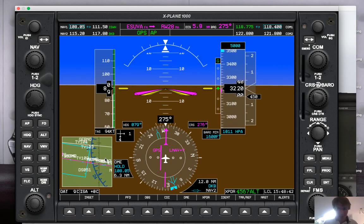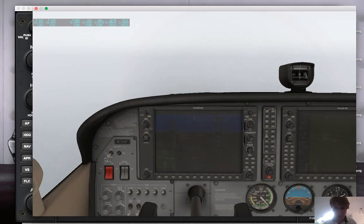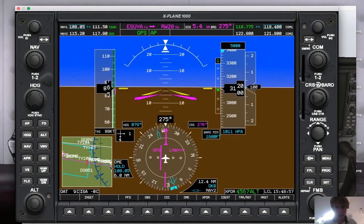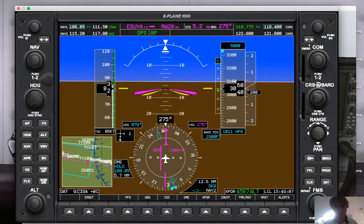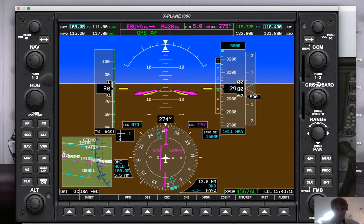All right, how about the GUMPS check? So gas, we just looked, not terribly much. Mixture is still full rich, I think. Yep. Prop, don't have that. Flaps and switches. All right, so we got a little ballooning from the first notch of flaps. That's normal. All right, 80 knots, about 1500 to minimums.